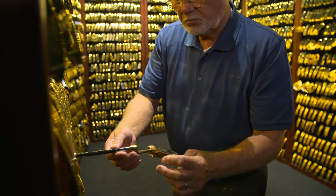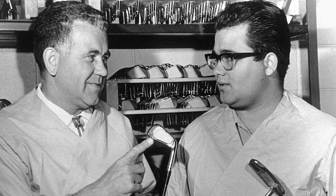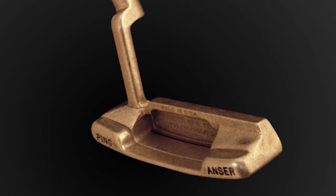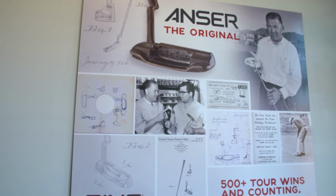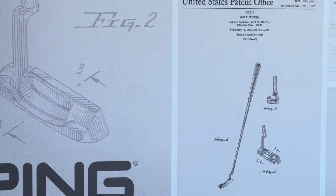Well, I think the longevity that the Anser has is a great testament to just how amazing the Solheim family, Karsten and John, and everyone involved with the original putter, how amazing a job they did back in 1966 that in 2016, it's far and away our most popular model with tour players. Karsten totally changed the industry, made people realize that the design and the weighting of the club is so important. But another key factor, he added an unreal amount of quality and set standards that the industry is trying to follow today.